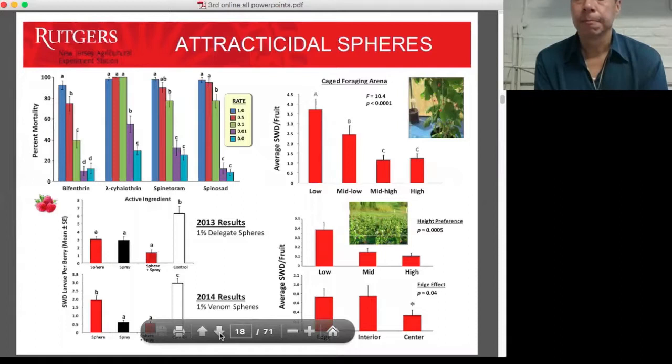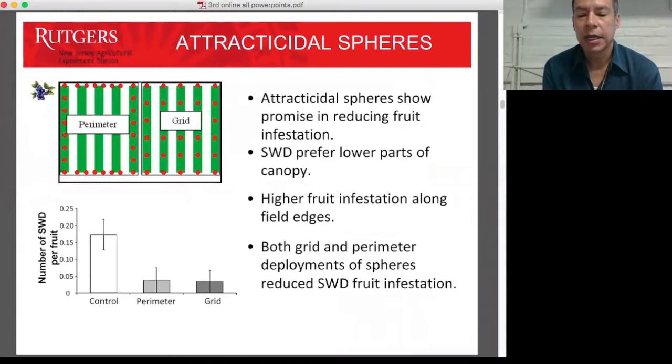So in 2016, we conducted a larger scale study in a blueberry farm to test the efficacy of the attracticidal spheres in reducing larval infestation in fruit. We tested two arrangements. So we did a grid pattern where every other bush received a sphere throughout the field, and a perimeter pattern where only the first rows within the field received a sphere. And we found a reduction in spotted wing drosophila larval infestation under both arrangements as compared to the no treatment control. And we continued doing these studies this year.